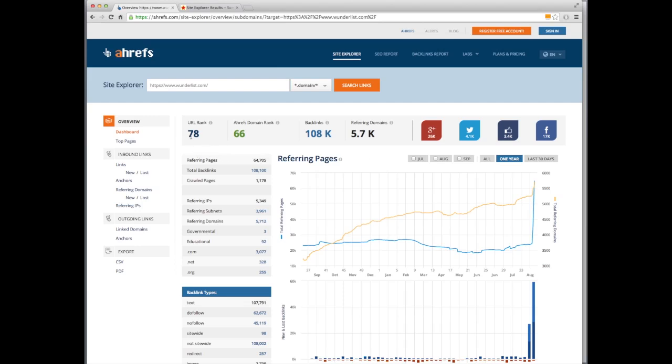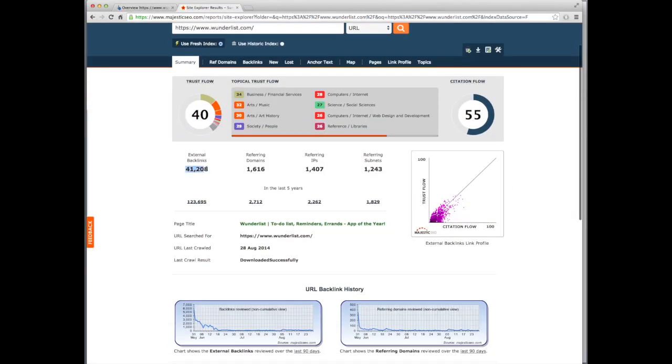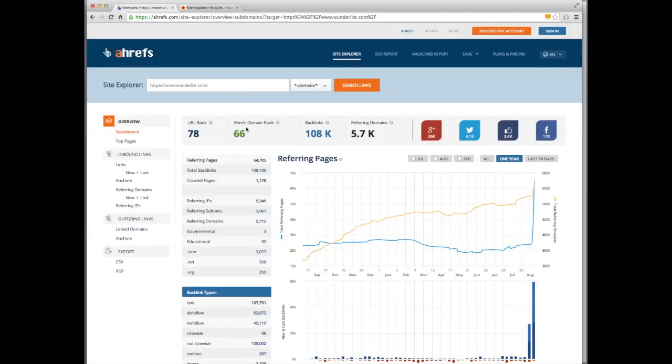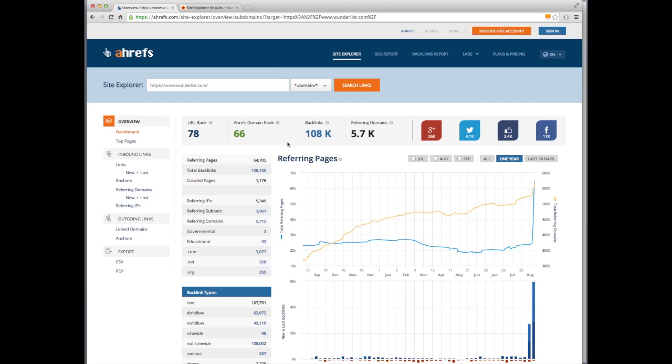And then they've got the URL rank out of 100, 78, that's pretty damn good. And the Ahrefs domain rank as well, and that's also out of 100. But one thing to look at, and there's a reason why you should get both of them, is because the backlinks are 108,000 there. So if we switch back to Majestic, you see the external backlinks is only 41,000.